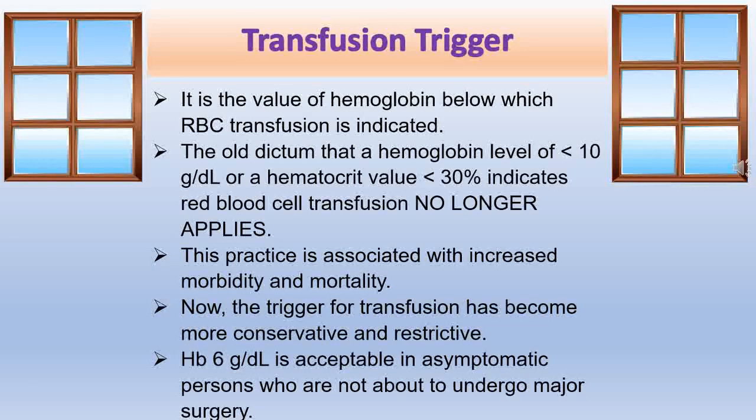Transfusion trigger is defined as that value of hemoglobin below which RBC transfusion is indicated. The old dictum that a hemoglobin level of less than 10 gram per deciliter or a hematocrit value less than 30% indicates a need for preoperative red blood cell transfusion was challenged in 1988 in the National Institutes of Health Consensus Report. Now it is established that not only this is unnecessary, but is also associated with increased morbidity and mortality. Over the years, the trigger for transfusion has become more conservative and restrictive, such as hemoglobin level of 6 grams per deciliter is acceptable in patients who are not actively bleeding, not about to undergo major surgery, and are not symptomatic.